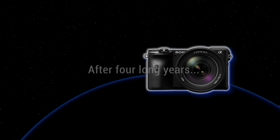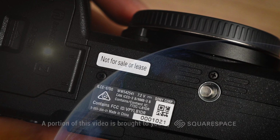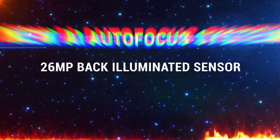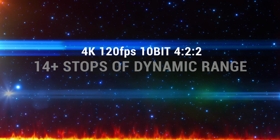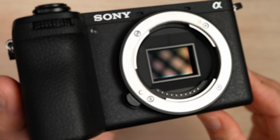After 4 long years since the launch of the a6700, we finally have its true successor. Not just a photo camera, not just a video camera, and certainly not just a vlogging camera, but a jam-packed, damn good slam dunk of a hybrid camera. This is the new Sony a6700. This has a 26 megapixel back illuminated sensor, new AI autofocus system, 5-axis in-body image stabilization, 14 plus stops of dynamic range, 4K 120 frames per second 10-bit 422, and so much more.